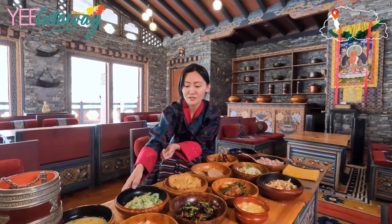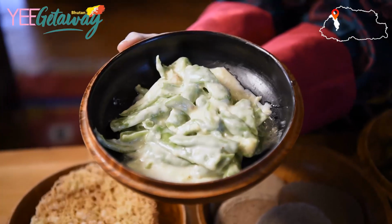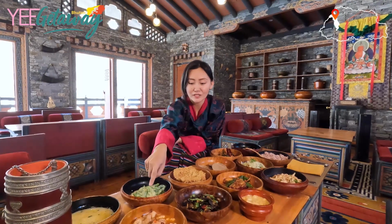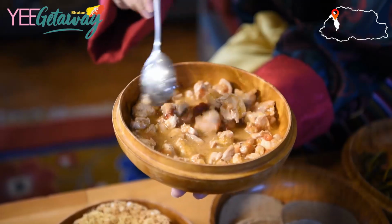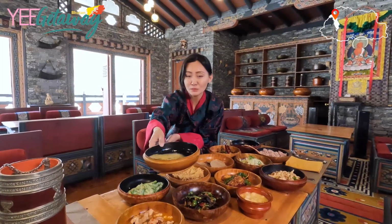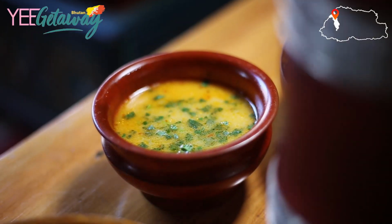And of course, you have the more traditional imadasi, chili and cheese, and this is something that you have to try when you come to Bhutan. And then you have jashamaru, that's basically chicken stew. And then we have jaju, and this is spinach soup, cooked with a little bit of local milk.